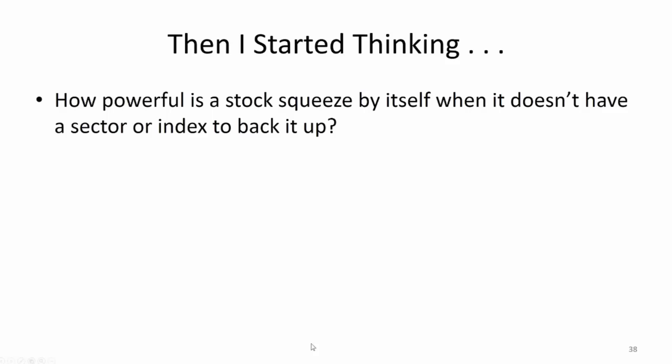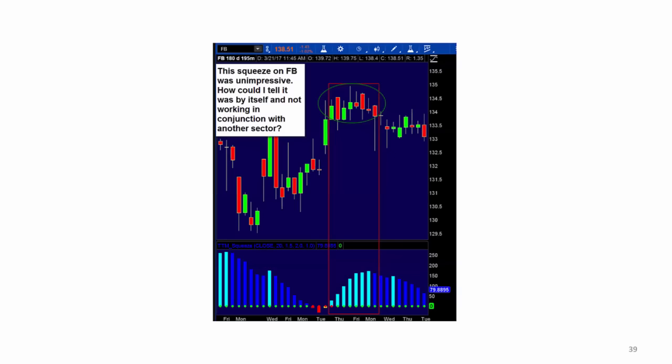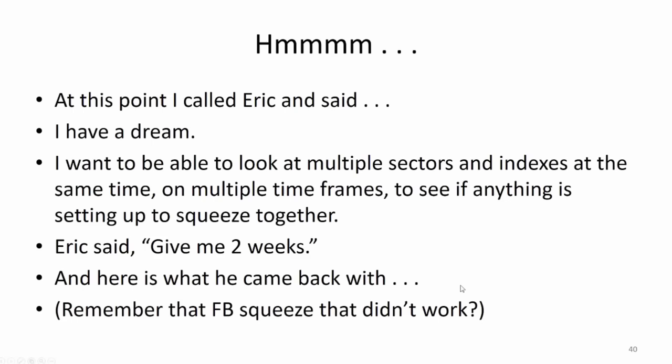So then I started thinking about this. How powerful is a stock by itself when it does not have an index to back it up? Here is Facebook. I like to trade Facebook. Here's a squeeze on Facebook, and you can see it really did nothing. In fact, if you bought a call here, you lost money because it went sideways.